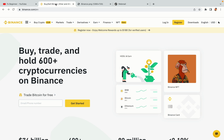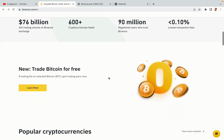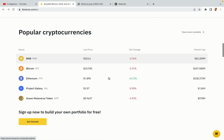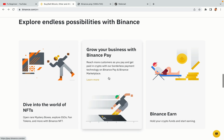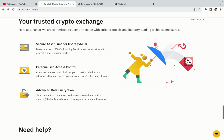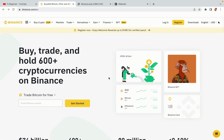In this tutorial video, you'll learn how to register a Binance trading account in Ireland. So if you're an Irish crypto trader and you want to learn how to sign up on Binance, this video is for you. Binance is the largest crypto trading platform in the world with over 90 million active crypto traders. They offer high-speed crypto spot and futures trading with the lowest fees on all major cryptocurrencies in the market. Irish crypto traders can register on Binance and start trading immediately.